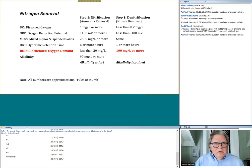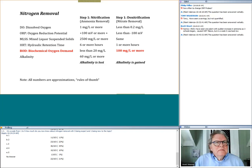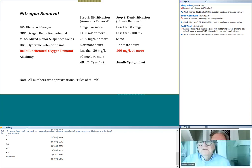So here's a little summary slide, shows some rules of thumb. Things I've found that are, if you can, best ways to dial it in. I don't think I need to read through that. You can see why I like the ORP, because in the nitrate removal step, it's a tool that really lets me understand how oxygen deficient it really is.